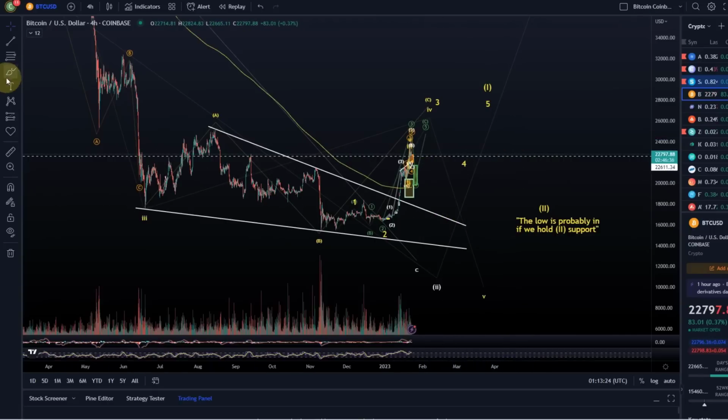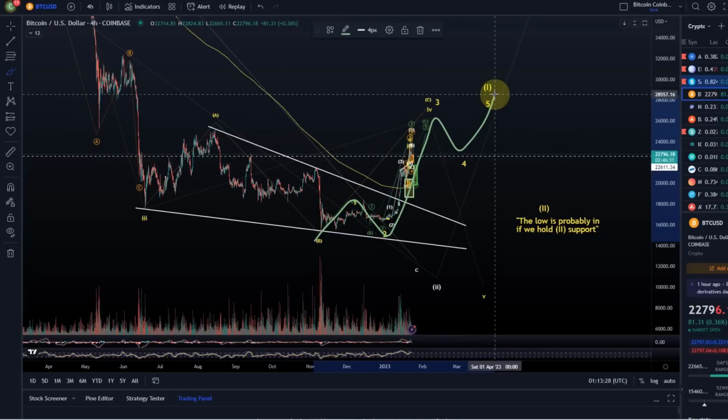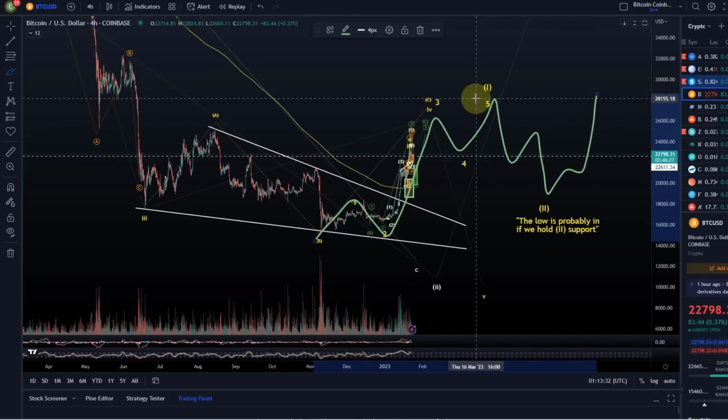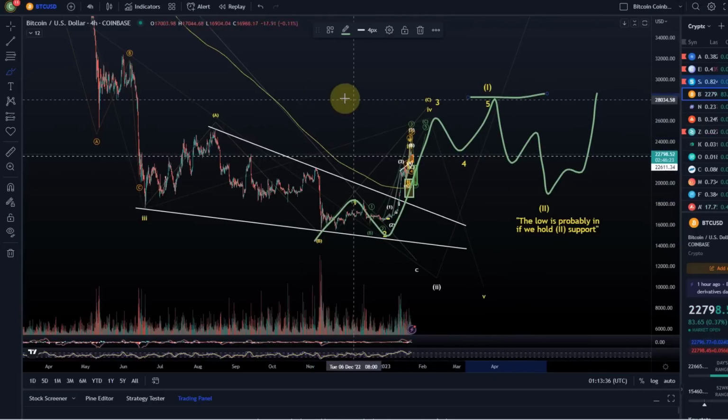This will only happen if we get a wave 1, 2, 3, 4, 5 to the upside and an ABC structure down, and then again break above the wave 1 high. That's when you can say with best evidence that the bear market low has been made and was in November. Very important, confirmation doesn't mean certainty.